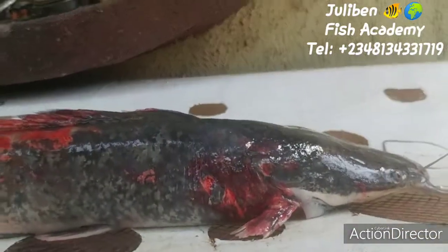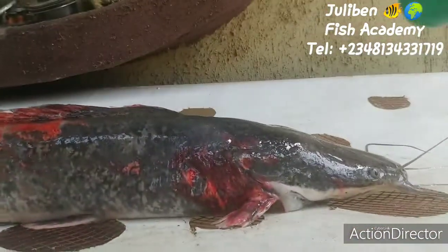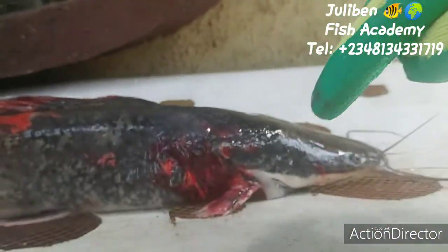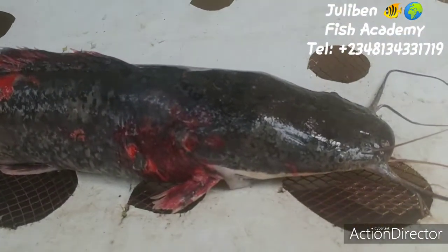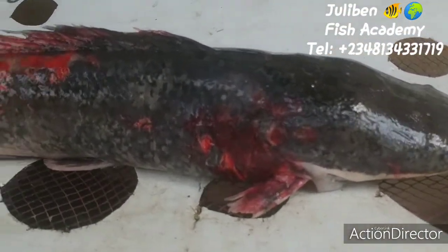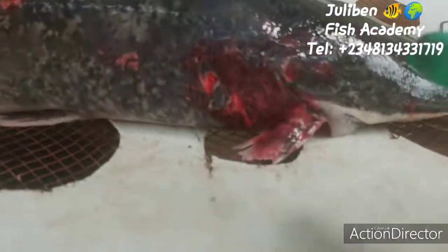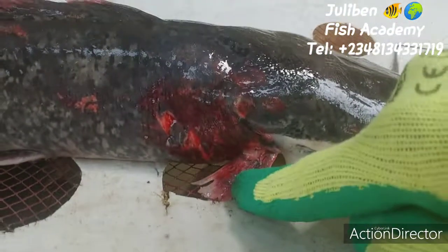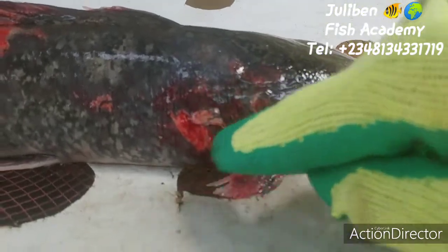This is Julben Fish Academy, and today we are here for a treatment video. This catfish you see here is about 5 months and a few weeks old, and he's suffering from a terrible bacterial infection. You can look at this part of his pectoral fin. If you look at how injured it is, you also have part of his flesh pulling out here.